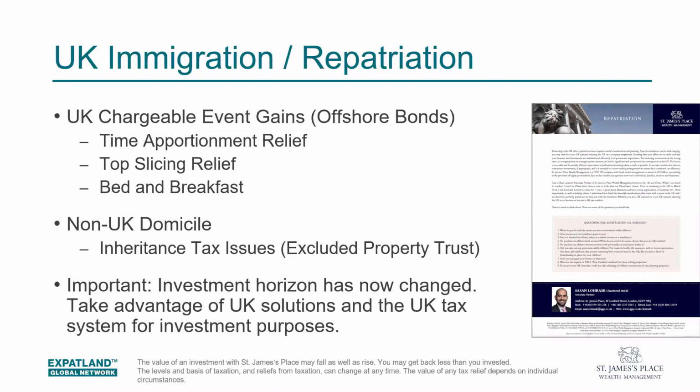So what I'd like to do on that note is talk about two main areas of inquiry I see from clients who return back to the UK. The first is in relation to offshore bonds. So if you come back to the UK with an offshore bond, what you can do before you come back to the UK is bed and breakfast the bond. So what does that mean? You can encash the bond whilst you're non-UK resident. And because you're non-UK resident, you take the money back to your bank account, you will not pay UK tax because you're not here.